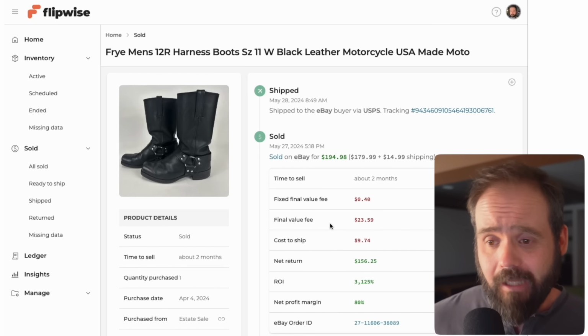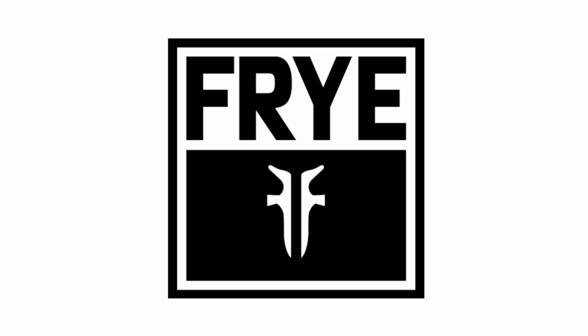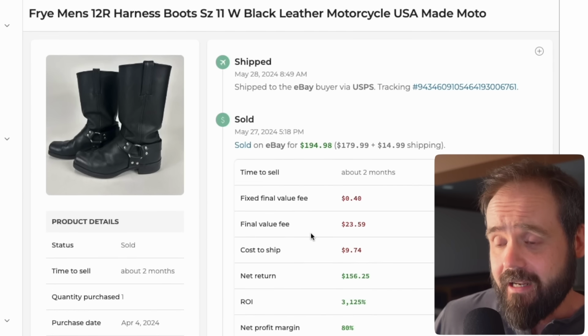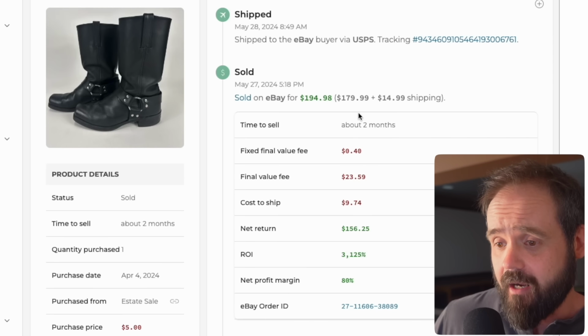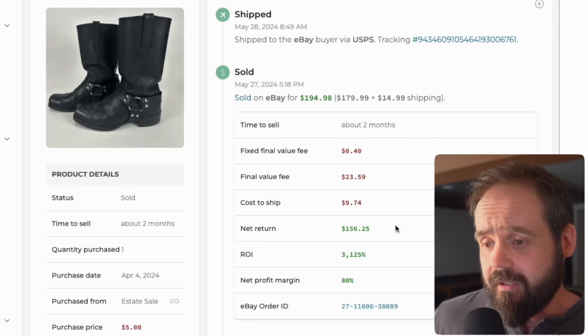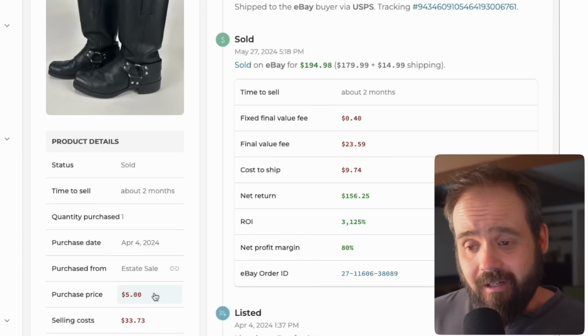These are big black motorcycle boots made in the USA. Frye is an excellent brand. I'll pop the logo up on the screen so you can see it. Anytime you see that logo on a pair of boots, definitely pick them up, especially if they're only $5. Took 2 months to sell, but it went for $194.98. That's $179 plus $15 in shipping, for a net return, and the best flip of the week, of $156.25. That's over a 3,000% ROI because the purchase price at an estate sale was only $5.